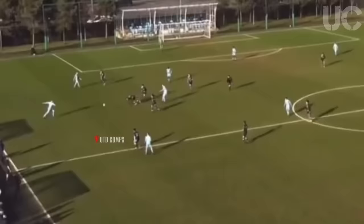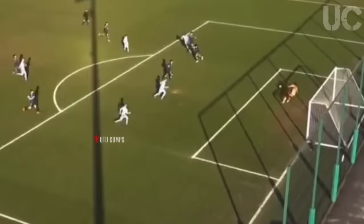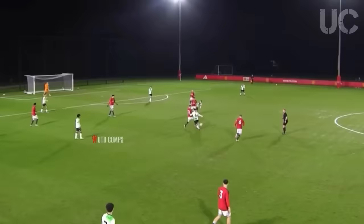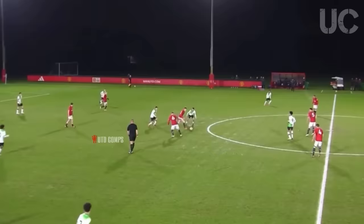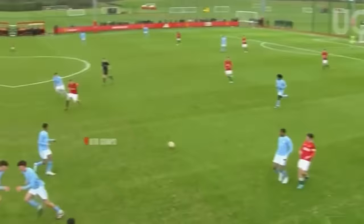Musa looks to take the shot. Working Fletcher shows a good skill. He's kept the ball under great pressure there. Fletcher still going. Fletcher, lovely pirouette. Fletcher could be a great ball that.